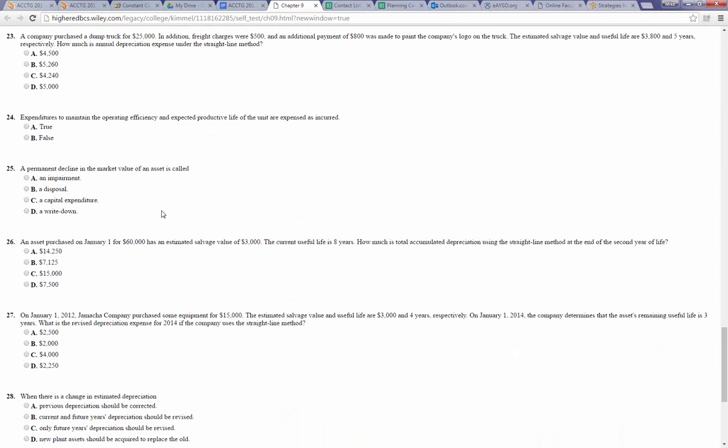23. A company purchased a dump truck for $25,000. In addition, freight charges were $500. An additional payment of $800 was made to paint the company's logo on the truck. The estimated salvage value and useful life are $3,800 and 5 years respectively. How much is annual depreciation under the straight line method?